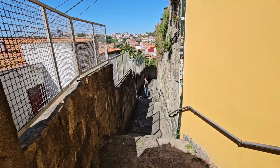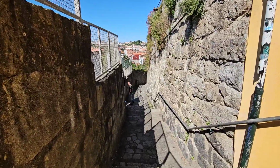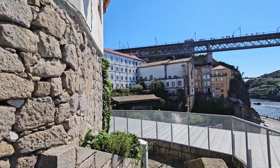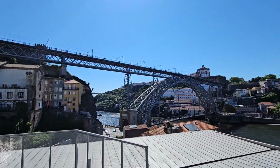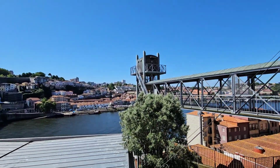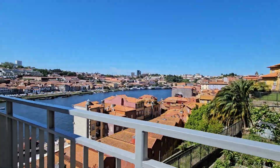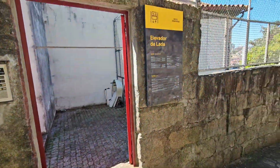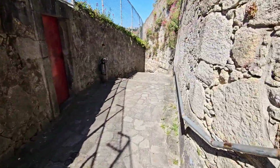At this portion, there is actually an elevator you can pay to go down, but even if you don't use the elevator, it's kind of cool to see the views. But that's the elevator. On the day that I was there, it was about €2 per person per trip, but I chose to keep walking. Actually, I quite enjoyed the walk down.